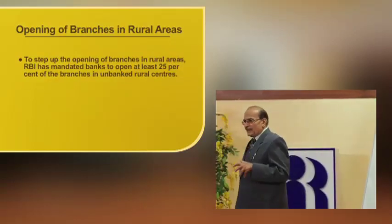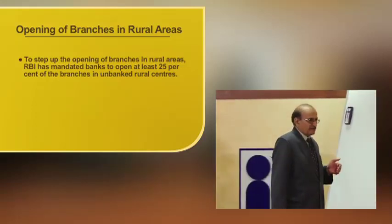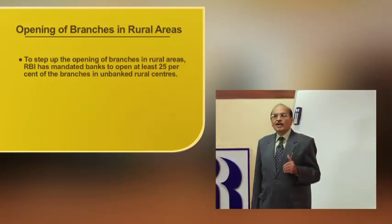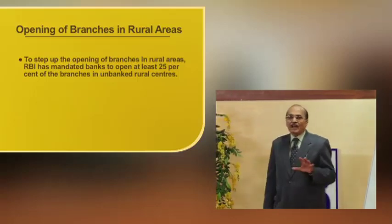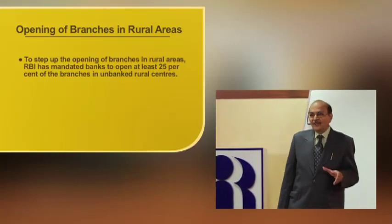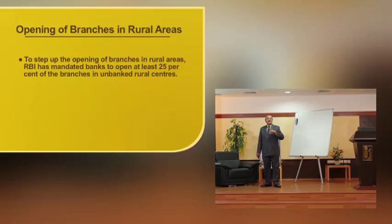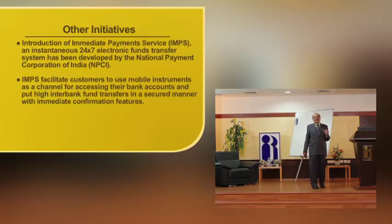One more initiative which has been taken by the Reserve Bank of India to increase the brick and mortar branches in rural India is that they have mandated the banks to open at least 25% of the branches in unbanked centers. So thereby, in the years to come, the present 40,000 branches which we mentioned earlier will definitely increase. What are the other initiatives which have been taken?